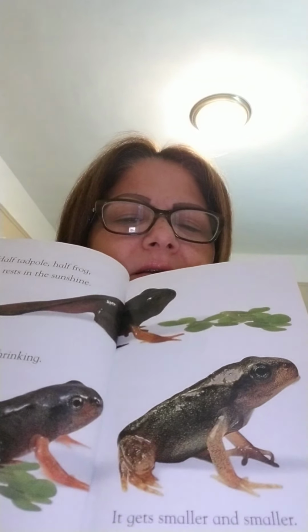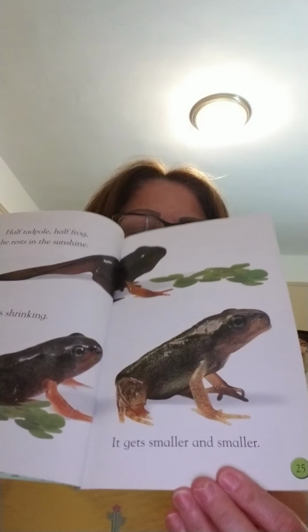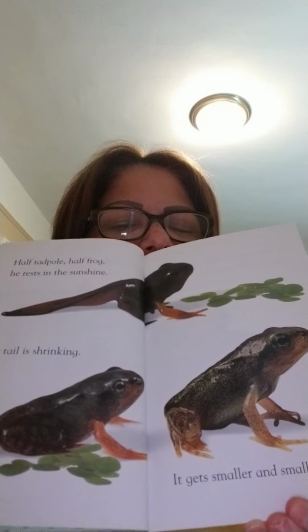And it gets smaller and smaller. And look at him right there already. It's turning into a frog. So look at all the changes of a frog.